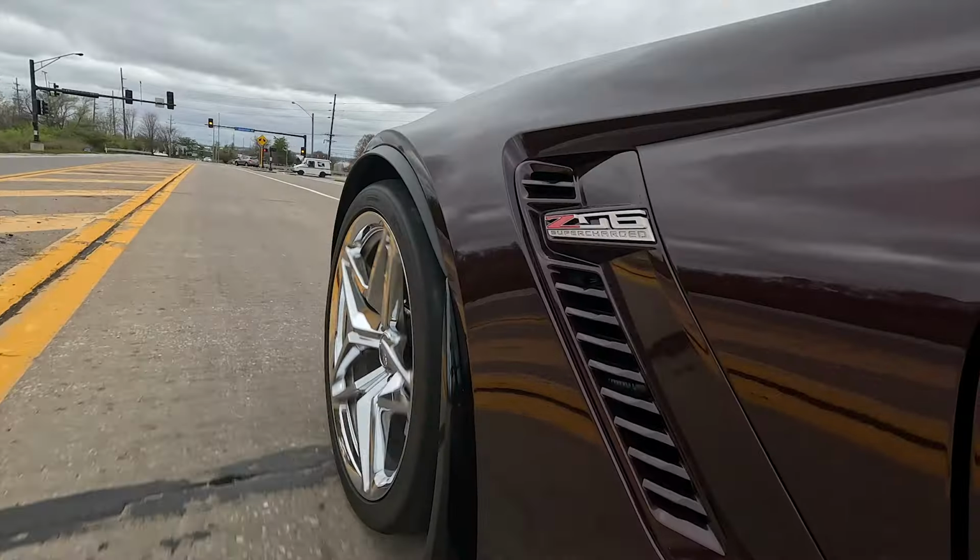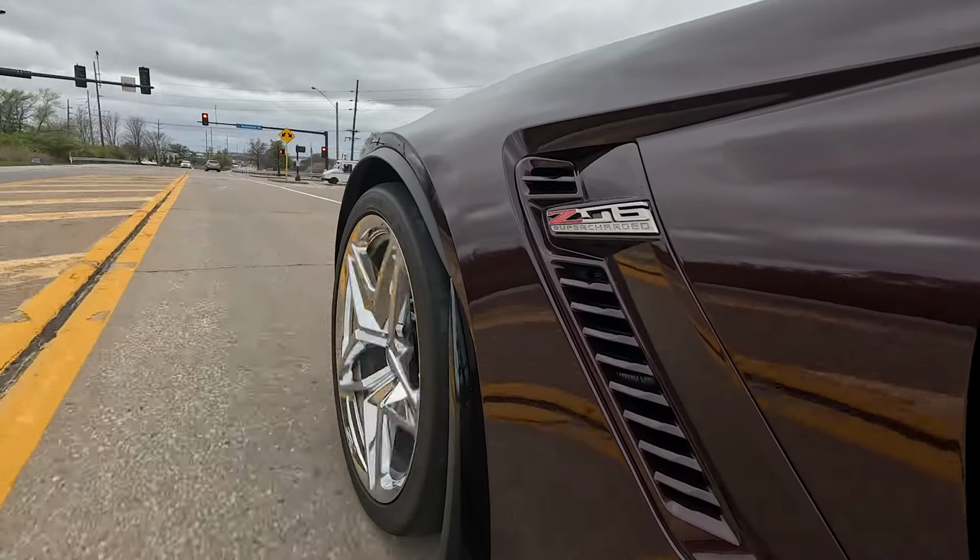I'm sure there's a way. We have a stop sign. I know the C8 has a track timer. I think the C7 does.